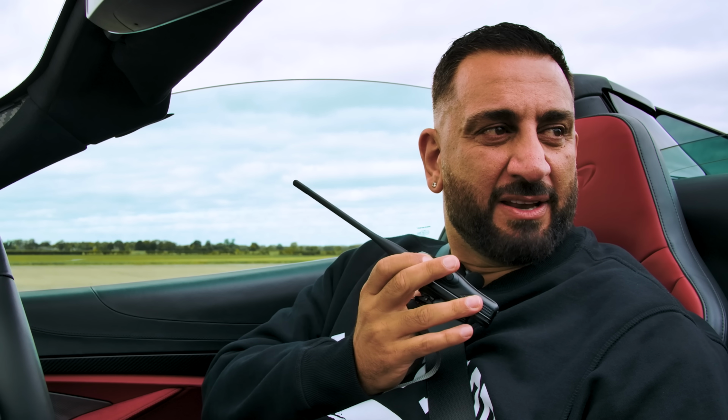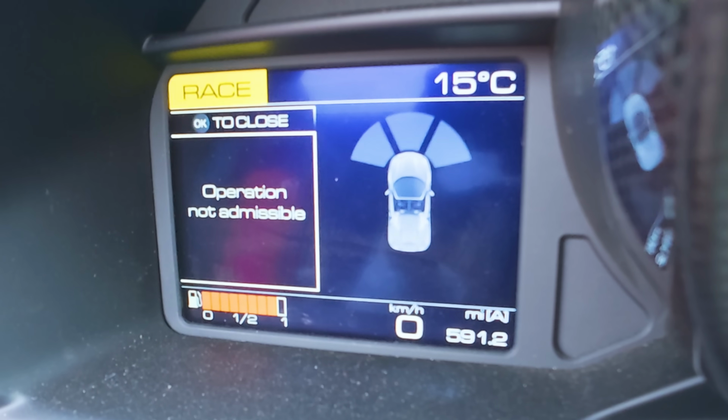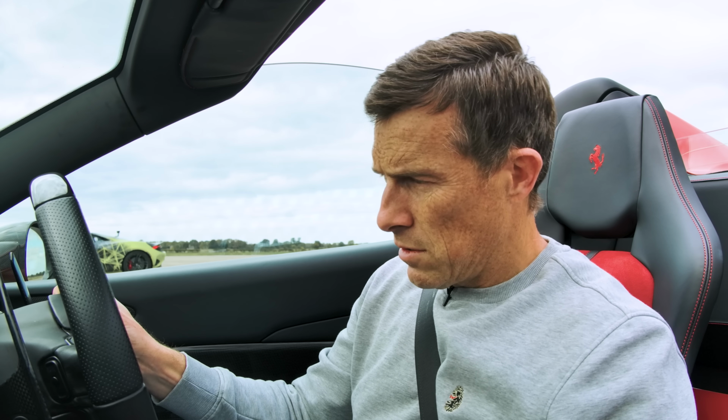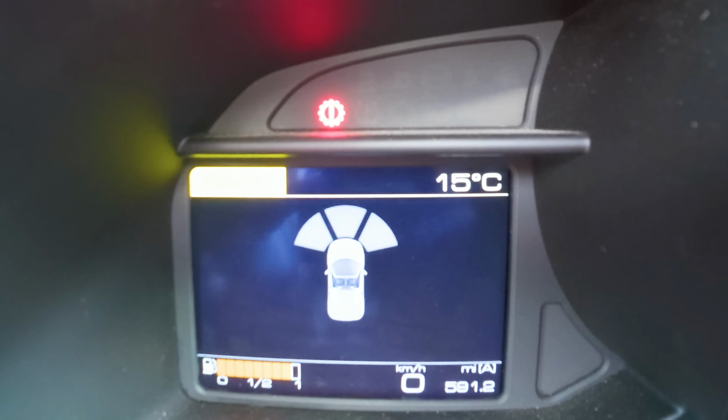All right, hopefully I'm going to win the drag race. Are we racing with the roof up or roof down? What do you think? Is it raining? All right then, Cookie. Launch. Oh, bugger, this car won't get into launch. Oh. No, we've got a gearbox fault.